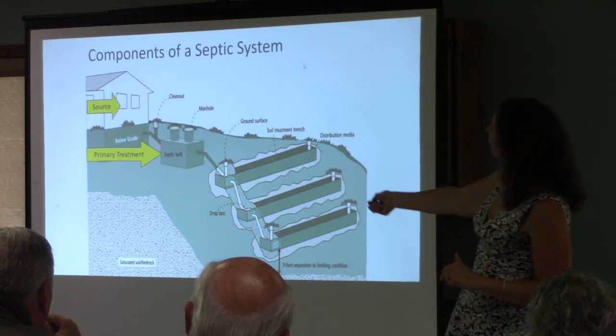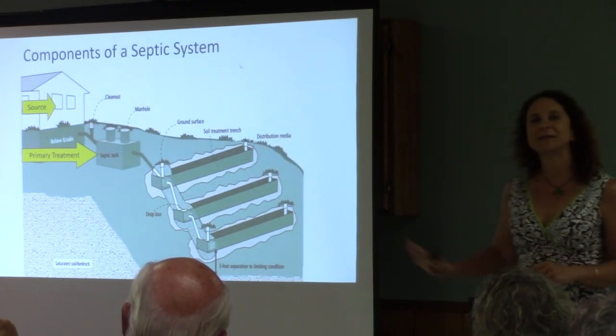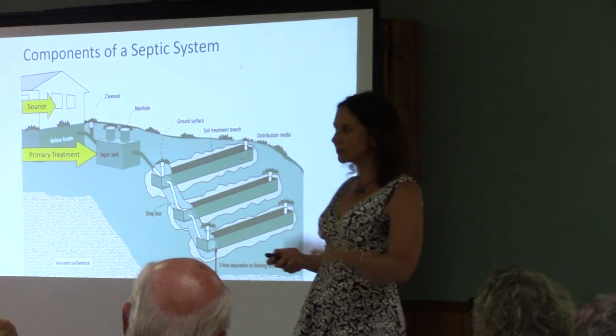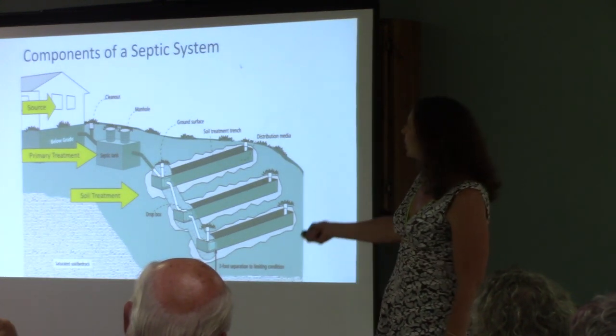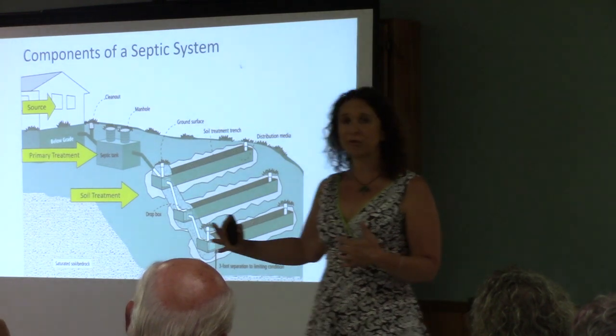So, right, then we're going to go from the house into a septic tank. Every system has a septic tank. They don't all look like this, meaning this is a pretty simple one, which shows two manholes. We'll talk more about that. And then you're going to have some sort of soil treatment. What the septic tank does is pre-treat the effluent before the soil.